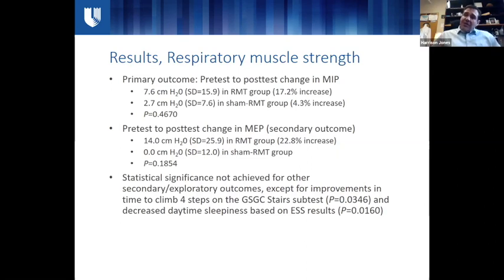We also saw changes, though, in our sham group. They increased by 2.7 centimeters, so a 4% increase. So where the change was much bigger in the treatment group, the change in the control group was a lot bigger than we expected, and cumulatively, we didn't achieve statistically significant differences between the groups. It was similar for our secondary outcome of maximum expiratory pressure.